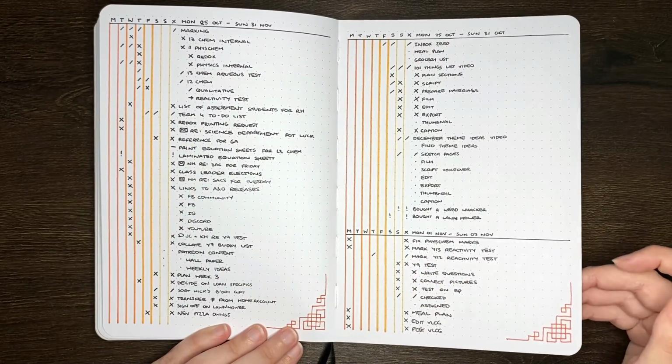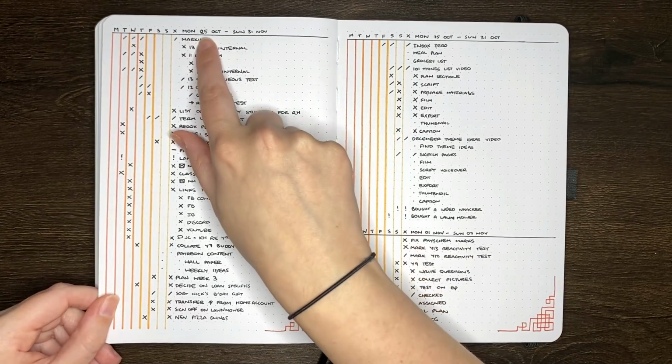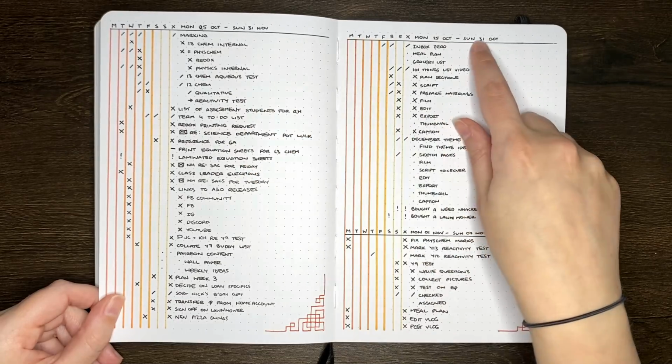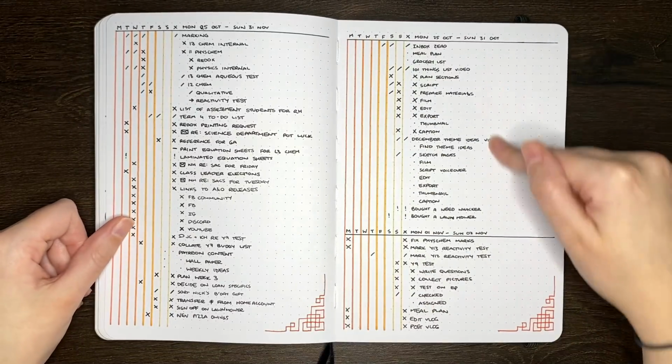With these ones, I kind of find it freeing to be able to use as much space as I want for any of my lists. So you'll see for this first week here, which was Monday the 25th of October to Sunday the 31st of November, I said, even though I meant the 31st of October. This one ran all the way down this page, all the way down this page, and the majority of this page.